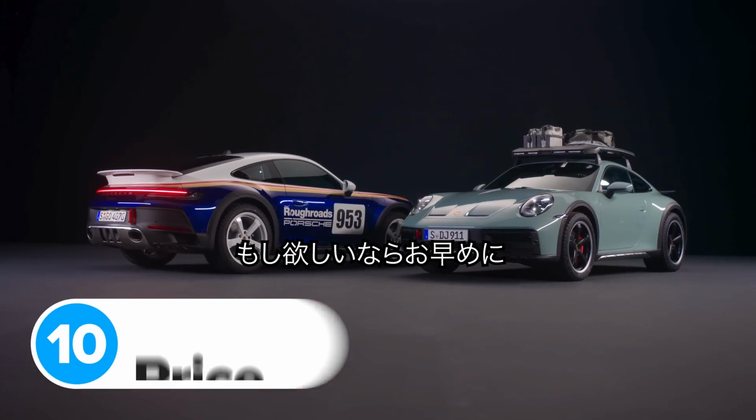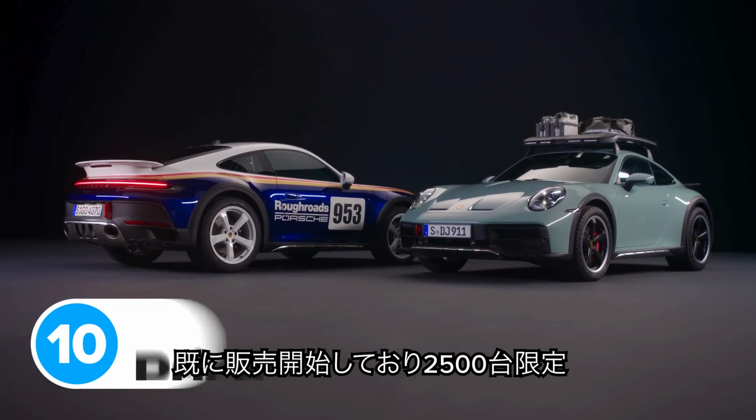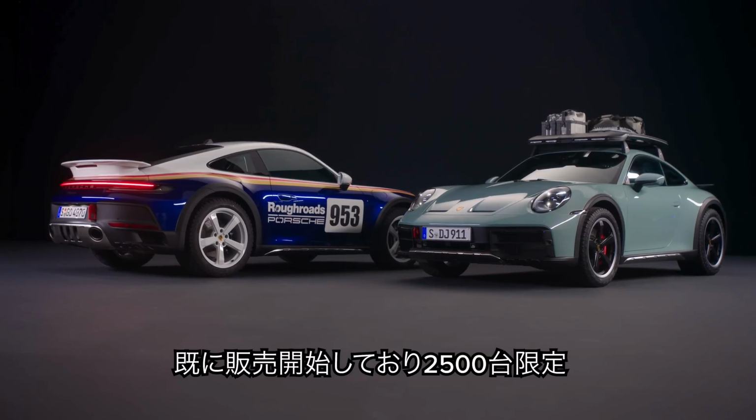Anyhow, back to the 911 Dakar. Do you fancy one? Well, you're going to have to be quick. It's on sale now and Porsche's only going to build 2,500 of them. They're not going to be cheap either.